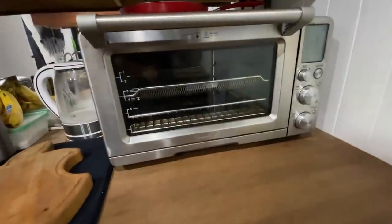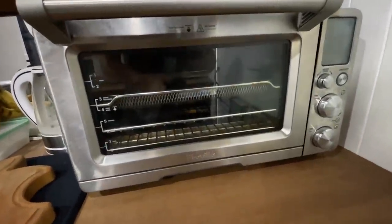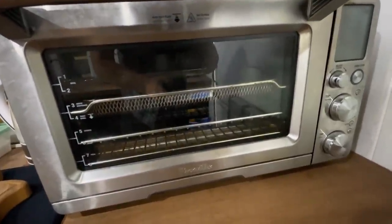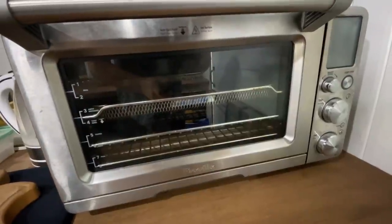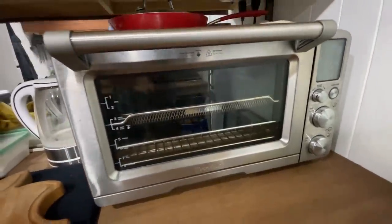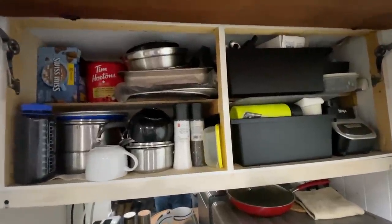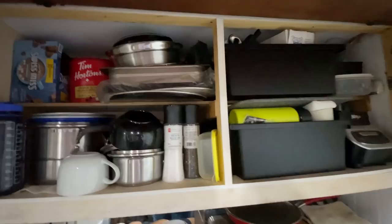Now this Breville is amazing. It's a cubic foot air fryer. I've cooked pizzas in here. You can fit a full turkey or chicken if you wanted to. Bake some cookies. I have my pots and pans, my blender, cooking supplies.